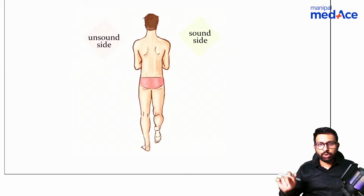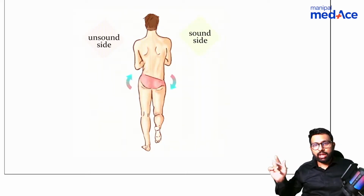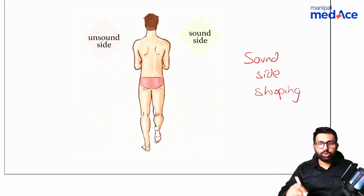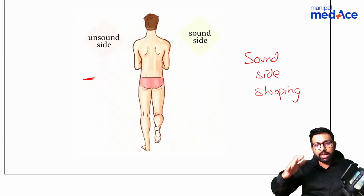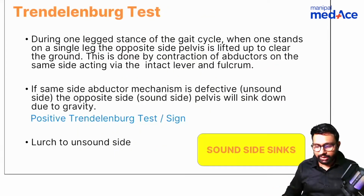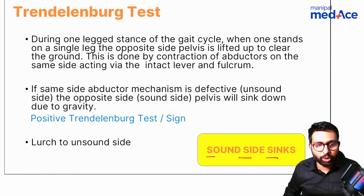Then you ask the patient to stand on the unsound side, and when he stands on the unsound side, can you see how the sound side is stooping? The sound side is stooping or falling down, and this is the Trendelenburg mechanism, where if your abductors on this side are not normal, then when you make the patient stand on the unsound side, the pelvis will stoop towards the sound side. So just remember SSS: sound side sinks. This is the mnemonic you have to remember.